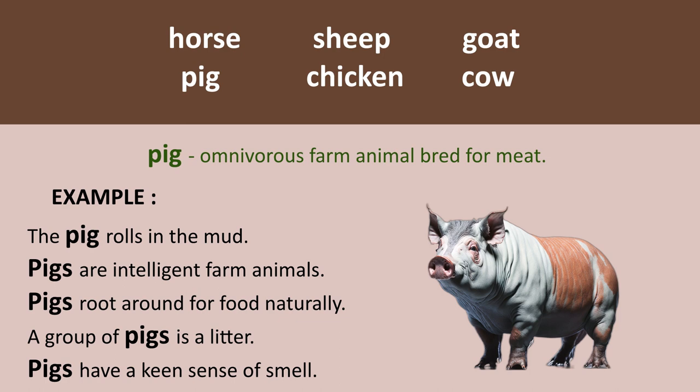Pigs are intelligent farm animals. Pigs root around for food naturally.